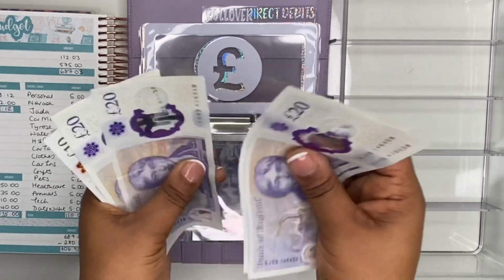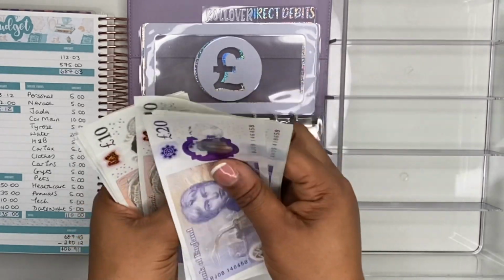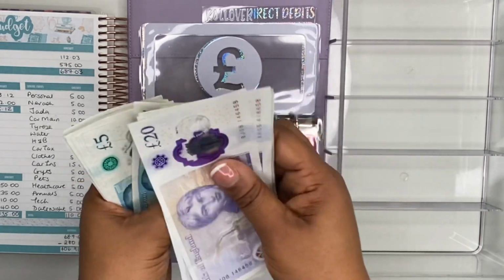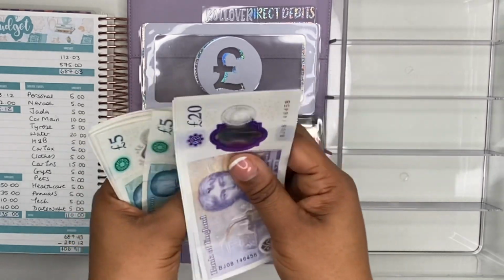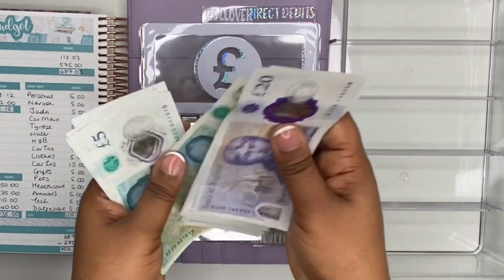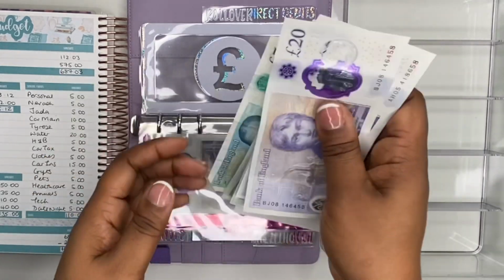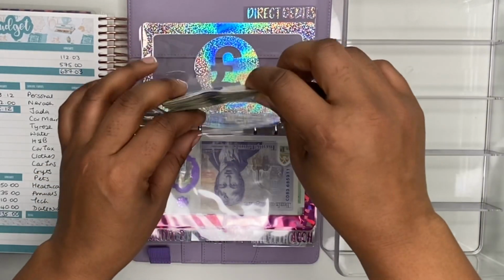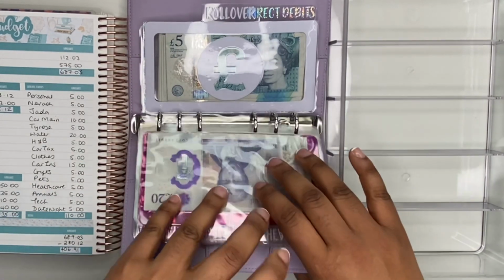So yeah, that makes sense. 405. So I'm going to put this into my rollover envelope. As I said, I will use it throughout the month to stuff my dividers. But yeah, that is all done.